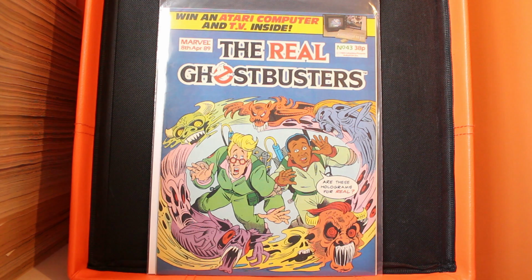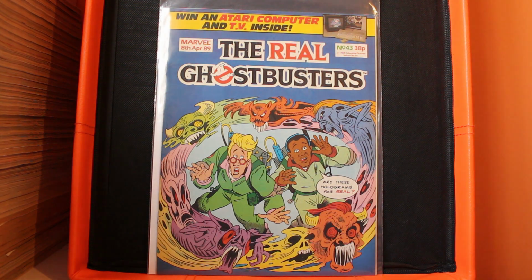Issue 43. Always strikes me as quite interesting that there are certain issues where the cover gifts are just invariably always still attached. It's very difficult to find one almost without it attached. And yet there are others where finding it with the cover gift attached is incredibly difficult. I don't know, there's no pattern as far as I can tell. So that's issue 43, nothing remarkable about that particularly.